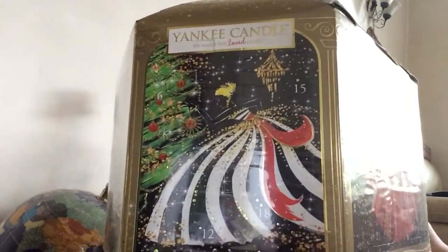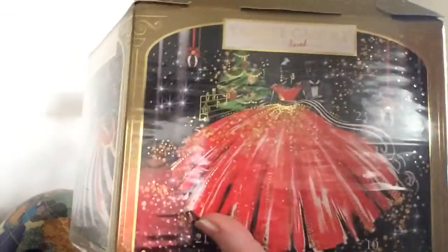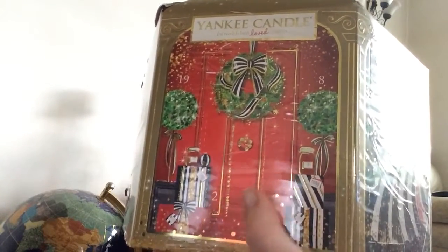Next one, you've got a lady in a stripy ball gown with a chandelier hanging, looks to be like a bauble on a Christmas tree, and then it kind of repeats itself, so you've got the lady again at the ball. And then the next one, you've got a front door with a wreath and presents, which incidentally looks very, very similar to my front door.